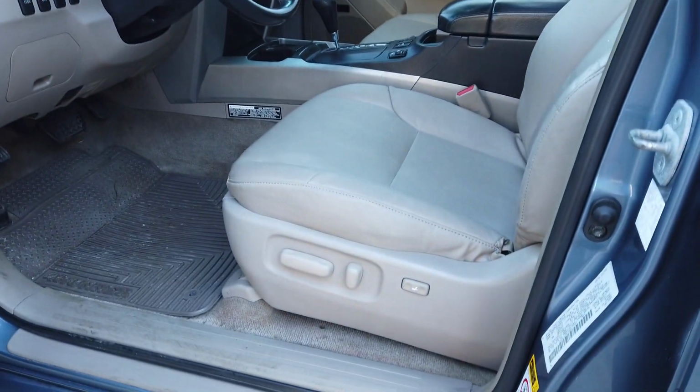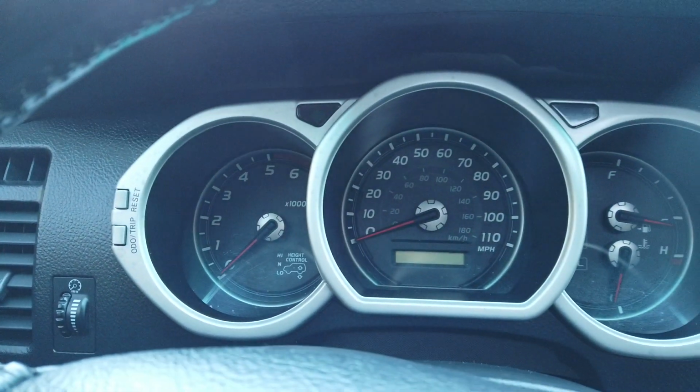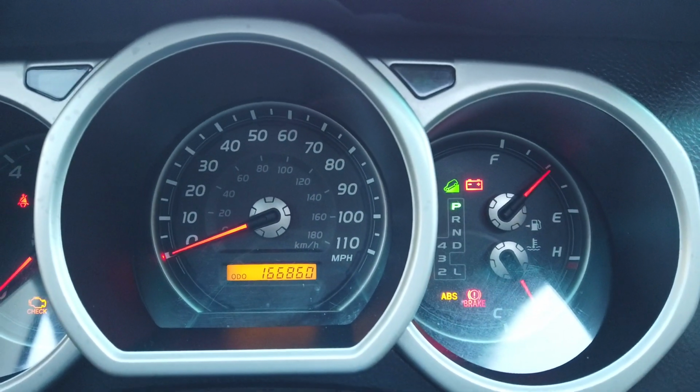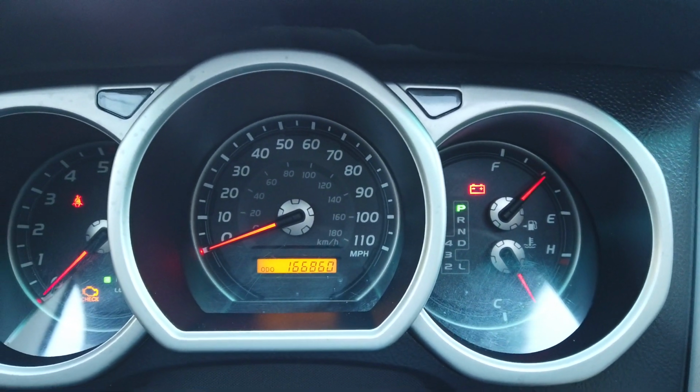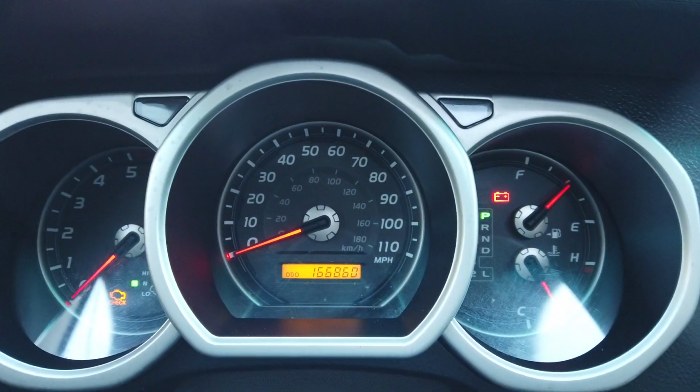But we're going to be cold starting it, going through it today, kind of showing you all the good and the bad. It is an 03, it's 17 years old, so please keep that in mind. It's not a flawless truck, and I'm not preaching that condition, but it is nice. And I think you're going to like it. So without further ado, 166,860 on the miles, which is pretty good for 17 years old. I mean, that's less than 10,000 miles a year.